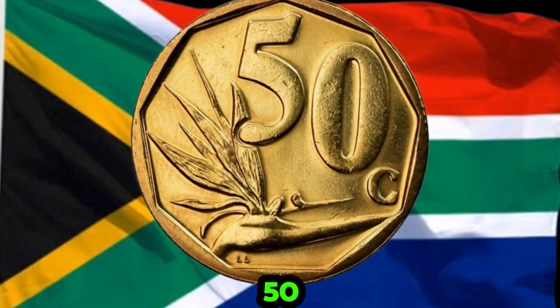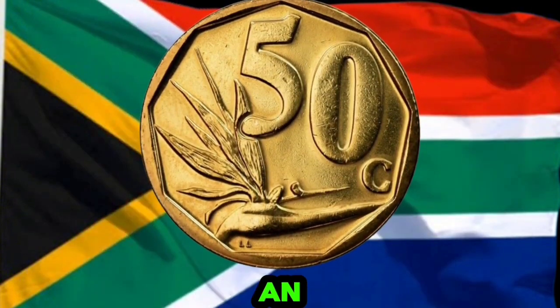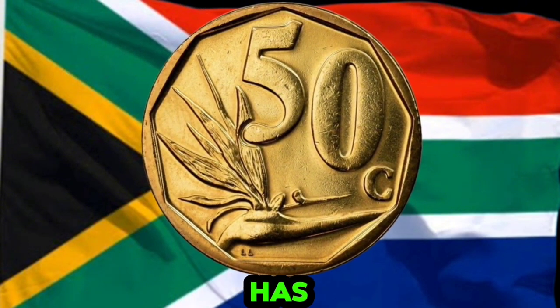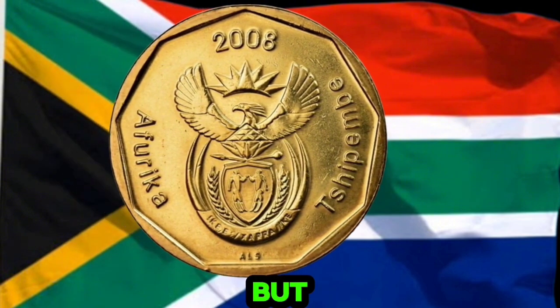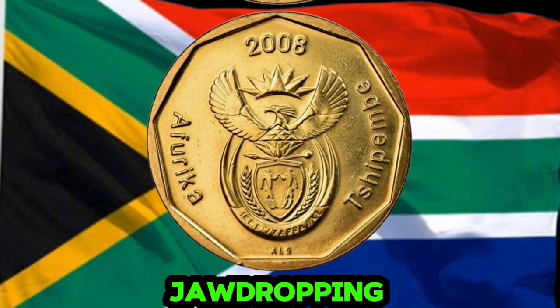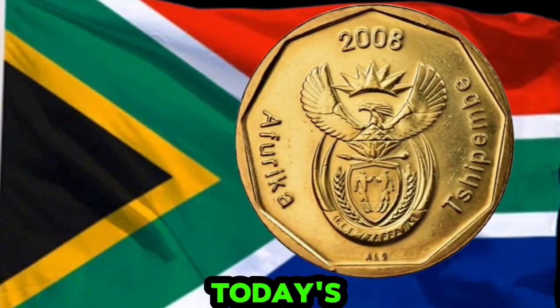Top 4. The 50-cent 2008 South African coin, a rarity that's worth an astounding $6.5 million. This particular coin has garnered international attention, not only for its striking beauty, but also for its immense value. But how did a 50-cent coin from South Africa come to be worth a jaw-dropping $6.5 million? That's what we're going to uncover in today's deep dive.